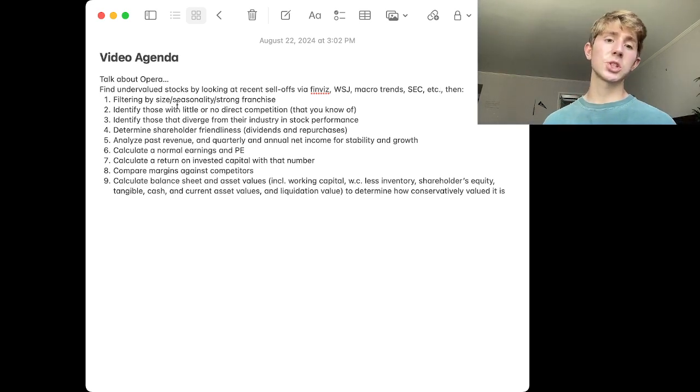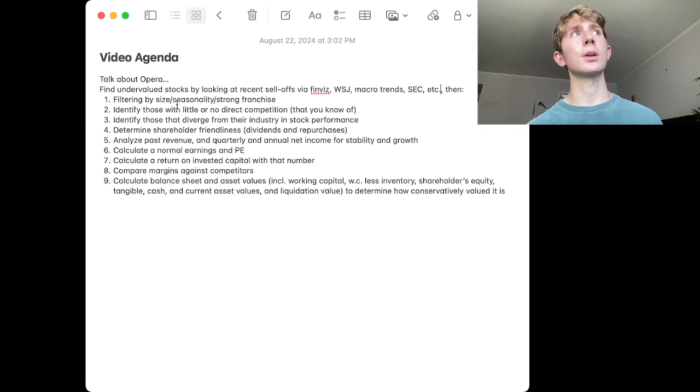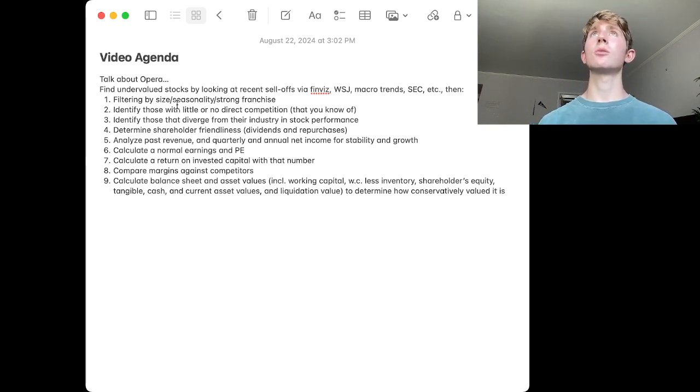Finally, calculate balance sheet and asset values, including working capital less inventory, shareholders' equity, tangible cash and current asset values, and liquidation value to determine how conservatively valued the company is. So that will tell you a whole lot of information about the different ratios and proportions that you can set on property, plants, and equipment, goodwill, intangibles, cash, investments, and all sorts of other things, and also on the liability side, to determine whether the company is truly undervalued.